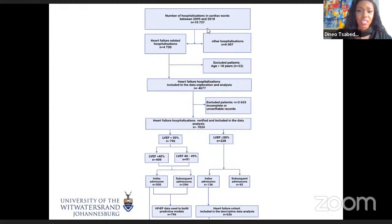So when we exported the data, we started off with just over 10,000 different hospitalizations. And then from there, I needed to extract those that were heart failure related. How did I do that? I used the ICD-10 code, which ties in nicely with the diagnosis of heart failure. So if a patient had an ICD-10 code related to heart failure or left ventricular dysfunction, or dilated cardiomyopathy, then we would extract those records and leave everything else on the side.